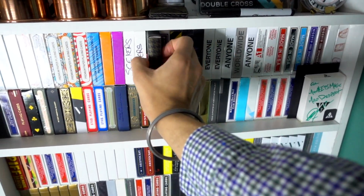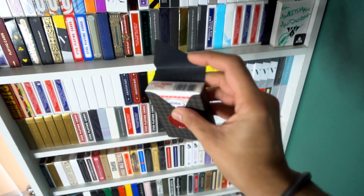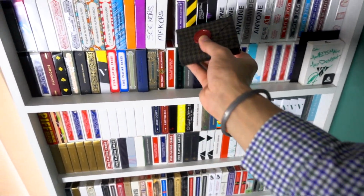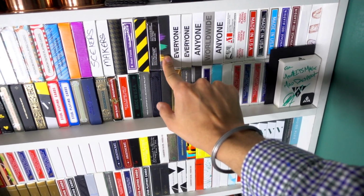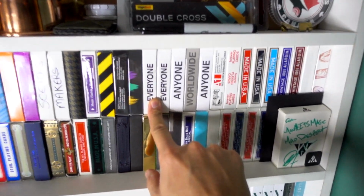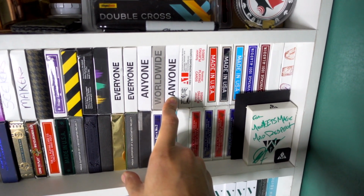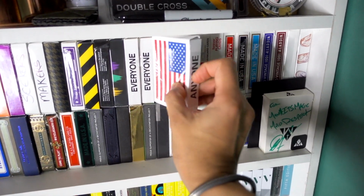This is actually very special. This is a brand new deck of B-Win playing cards from the B-Win Casino. Casino Royale, Broken Borders. These two are Dealer's Grip. These ones are Hansen Chian's parody of the Anyone playing cards. Anyone Worldwide, these are Souvenir playing cards. So that's the USA edition.